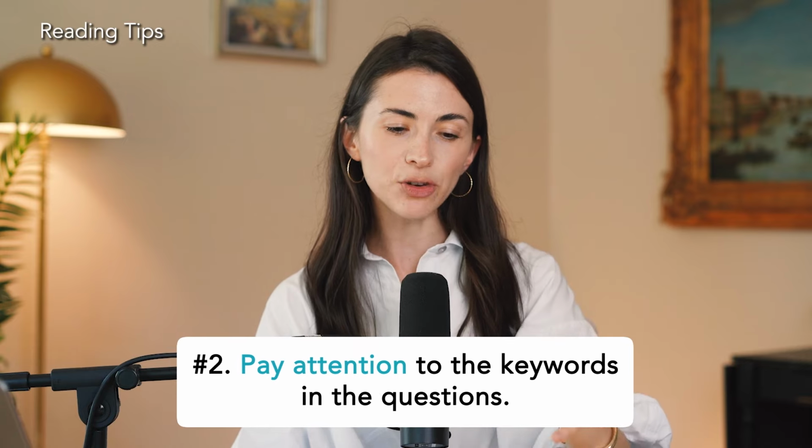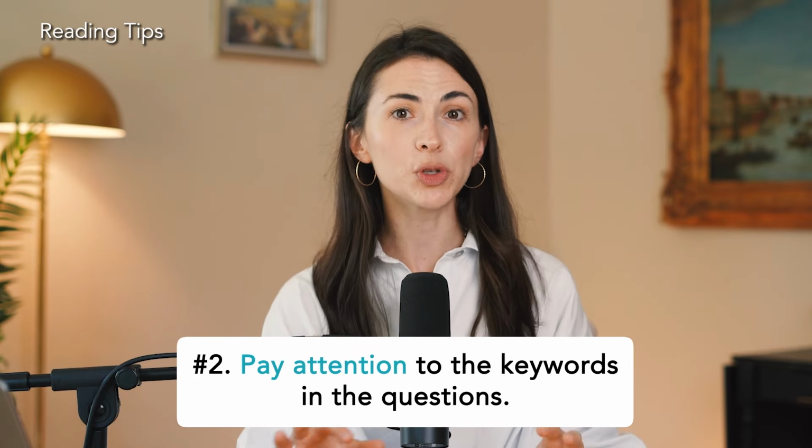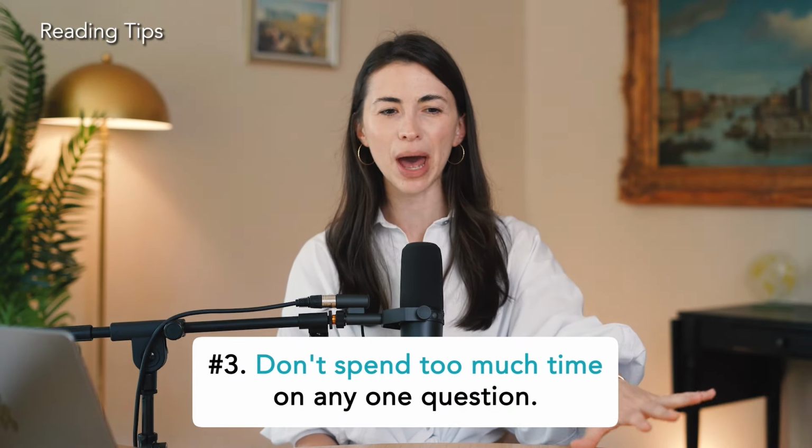The second tip, understand what are the keywords for this text and kind of remember which paragraph they're mentioned in, because a lot of questions will be related to those keywords. The next tip is for perfectionists like me. Sometimes I feel stuck on a particular question. So if you feel stuck, just remember that this question was kind of weird. I'm gonna come back to it later and do that.